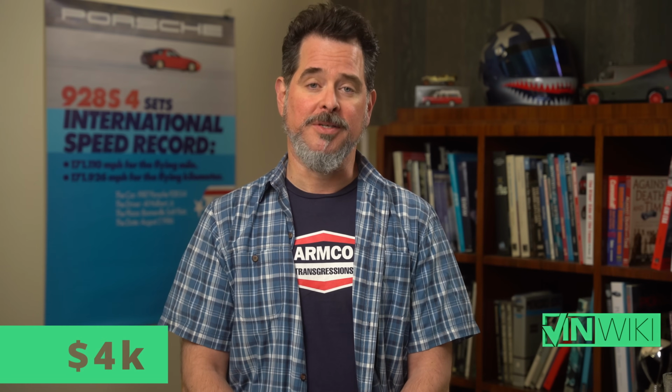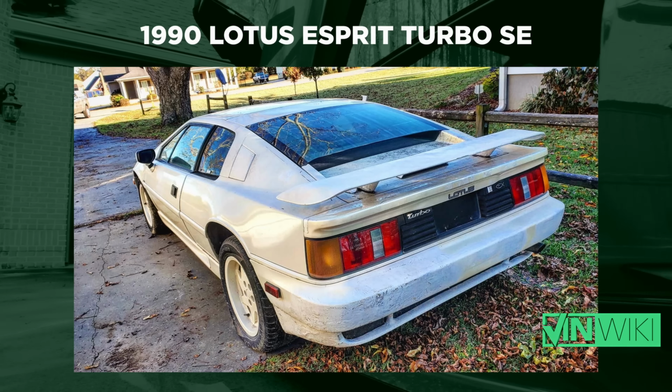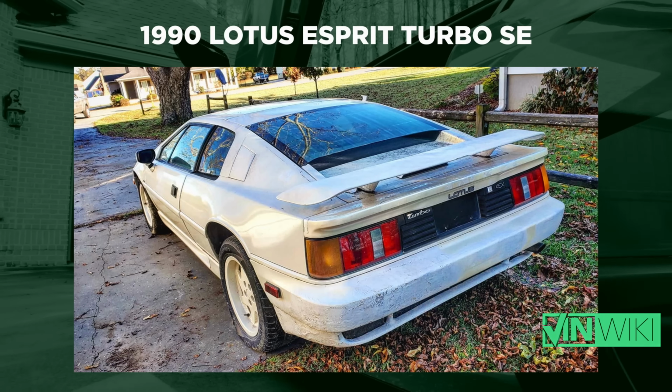I don't know the car terribly well, so I'm going to put it at 4,000. I love a Lotus Esprit. I hate his, though. He's got one that he says is undergoing restoration. It has not fully begun, I don't believe. It's got 84,000 miles. I called it $7,500.